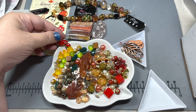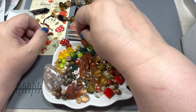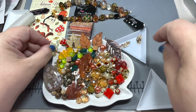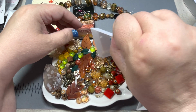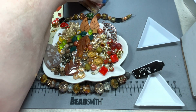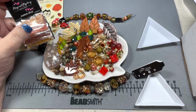And then you've got mushrooms, this beautiful pendant, wood leaf beads. It's like a cornucopia of fall happiness right here. Yeah, we're just gonna play for a minute. Why not? Ugh. You guys. Tell me that isn't visual happiness.